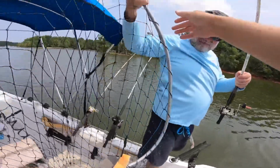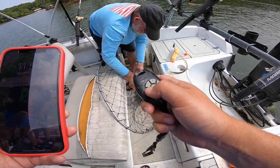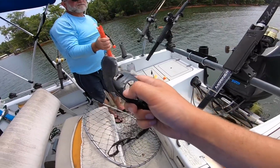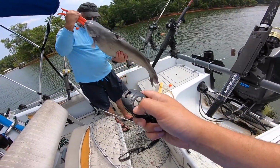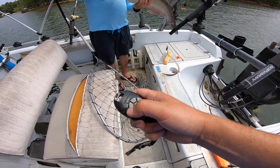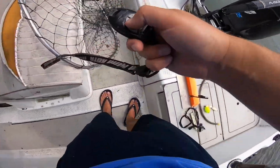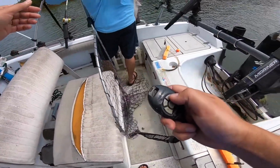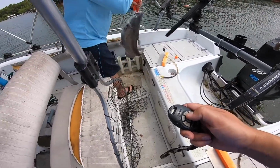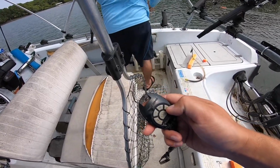Ready? Mm-hmm. He's 10. 10 what? Oh, that's 11, if you count that one that snapped a line. Got him. Good one. That is crazy. We end up with 200 pounds of fish by the end of the day. That is so awesome. They've all been good ones, man.